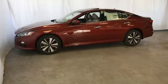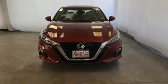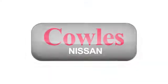Innovation, excitement, Nissan. They say a journey of 1,000 miles begins with one step. Well, in this case, it begins with a test drive. Start your next adventure today.